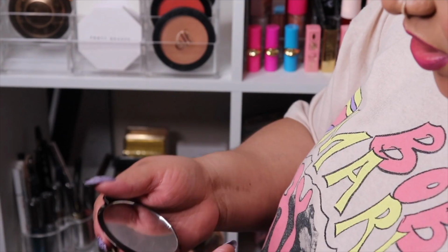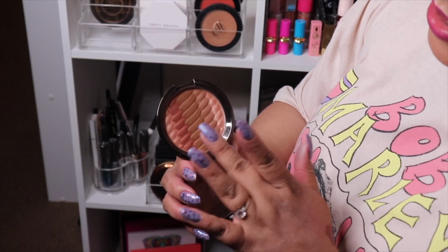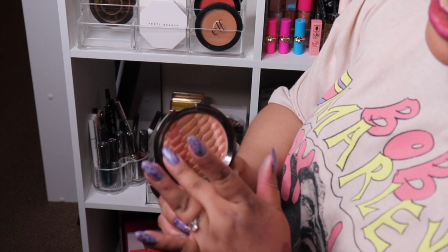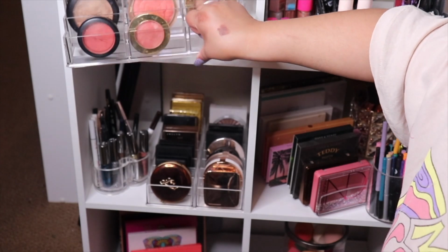I also have this one. This one I picked up from BoxyCharm, and it is very pretty. I did try it the other day, and I do like it a lot. You guys can see it has like bronzer in the middle, but you can also do like a little shimmer bronzer type moment here, because it has these pretty shimmers on the side there. But yeah, I am sad that they're closing because I really like their bronzer formula a lot. We're gonna go with the next ones.